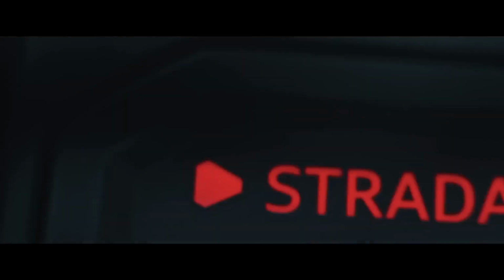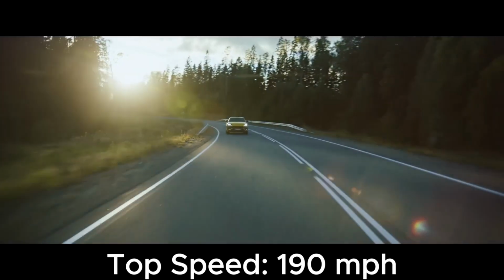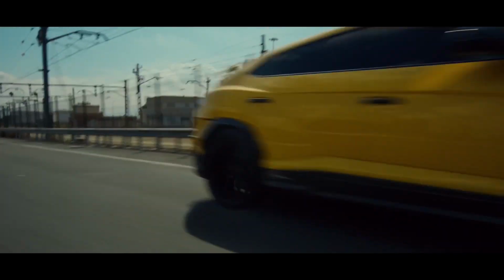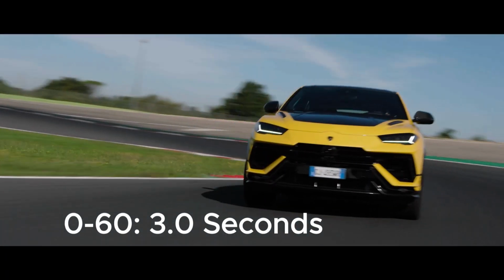The Urus S can accelerate from 0 to 60 miles per hour in 3.1 seconds and has a top speed of 190 miles per hour. The Urus Performante has the same top speed as the Urus S, but can accelerate from 0 to 60 miles per hour in just 3 seconds.